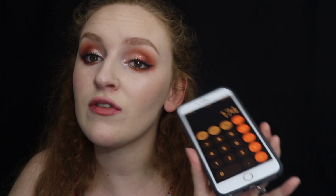We have $30 for the palette, $38 for the primer, $24 for the eyeliner, $45 for the brush trio, $27 for the single brush, and $10 for the lip gloss. $174 total. That's not bad.